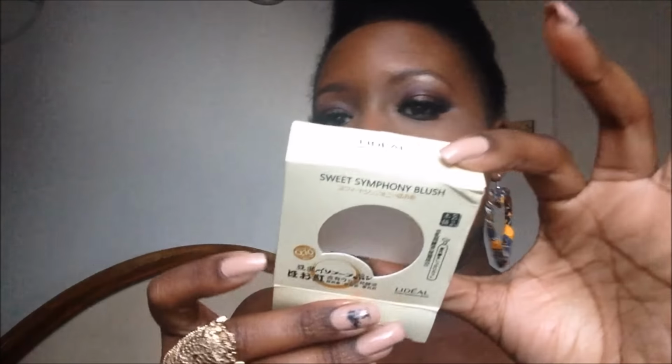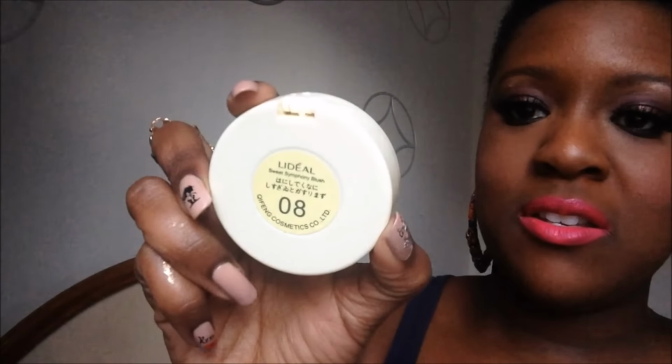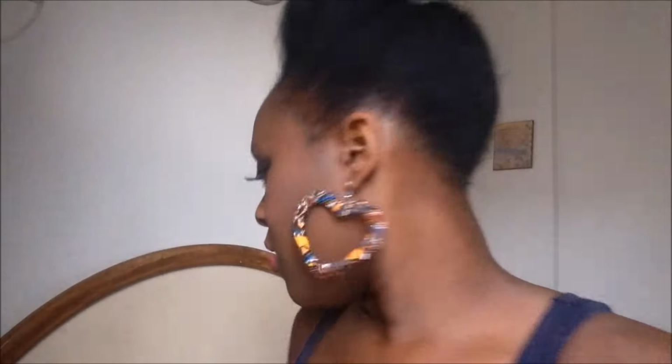And it came in this packaging, by the way. It didn't come just like that. The color is number 8. That's the color number right here. Yeah. So that was $1.17.